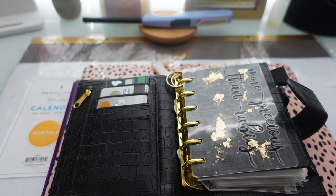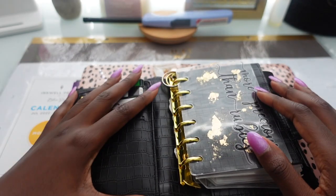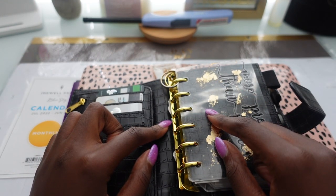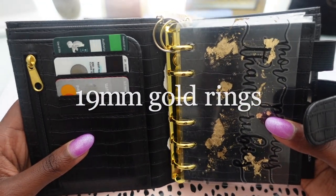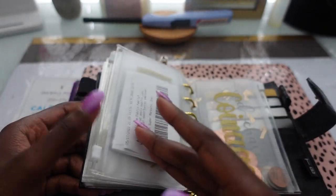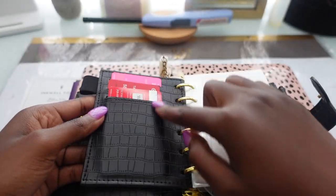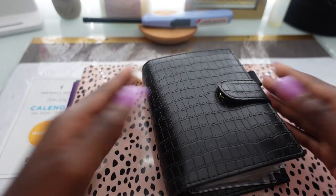So the difference with these rings, opposed to my Moterm, is that these rings are 19 millimeters. The Moterm is 30 millimeters. I mean, they have various sizes. Actually, I think these are either 19 or 24. I will put it up here on the screen. But the rings are smaller than the ones I have on my Moterm, but it still fits everything that I need. I have 10 cash envelopes, 3 zippers, some dashboards, and of course this card holder thing here, and it still fits. I can still close it very easily.